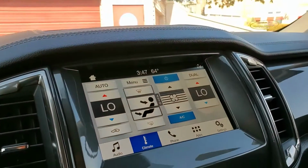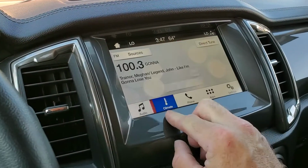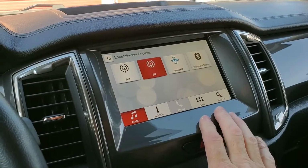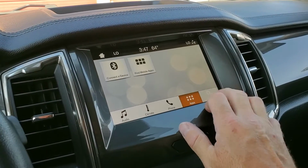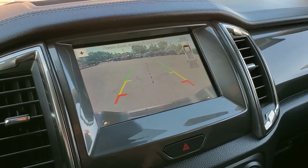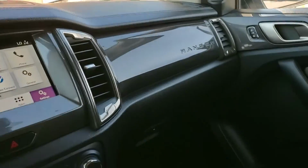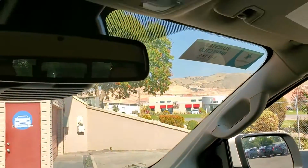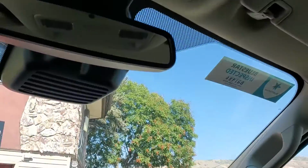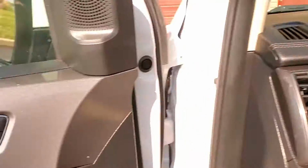Coming down in here you have additional stowage down there. As you come up here you have your touch screen, and here are your climate controls, your audio controls, which your sources are AM, FM, Sirius XM, and Bluetooth. Your phone, apps, and settings. And if you want to see the backup camera, and pop it in reverse. And you see that you do also have forward and rear sensors. Glove compartment. And up here you got your glasses holder and map reading lights. And that about wraps it up for this Ranger on the interior.